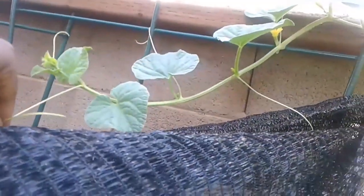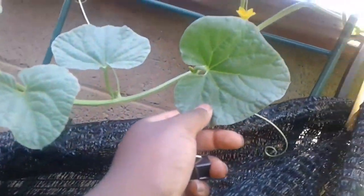As you can see, this whole top does not get any type of shade, and it actually is okay with it. It moved from the shade cloth to get more sun, and the leaves are green, the leaves are healthy, and the plant is flowering. It's not dropping its flowers. If we go down here, it has fruit on it that it's starting to grow, and it's doing really, really well.